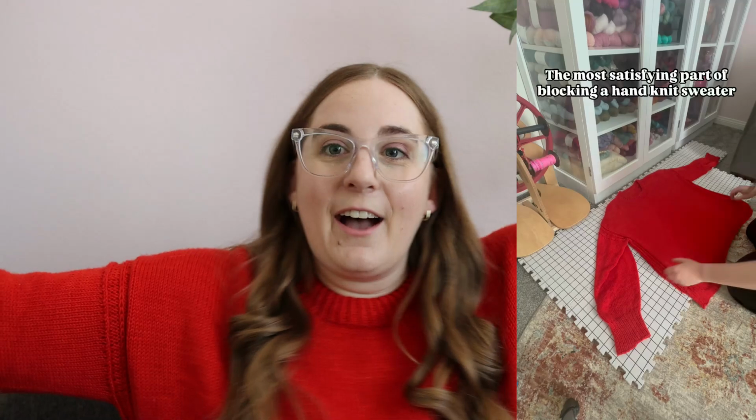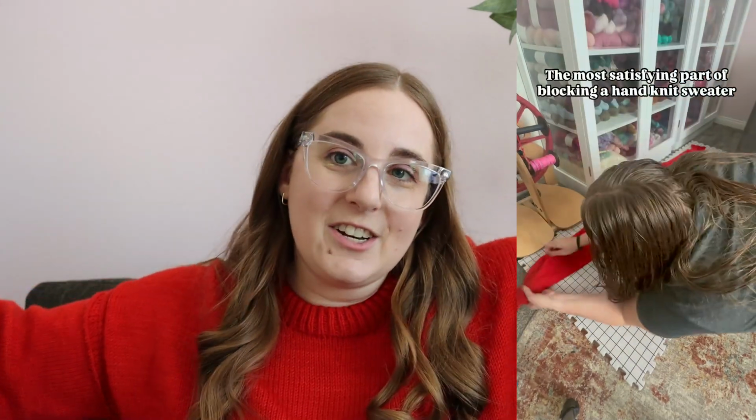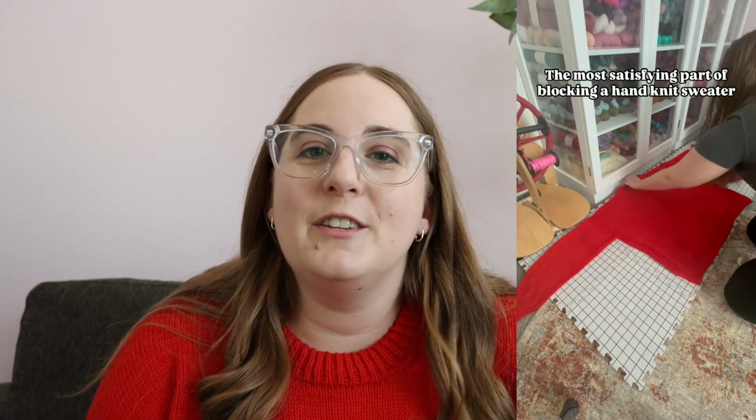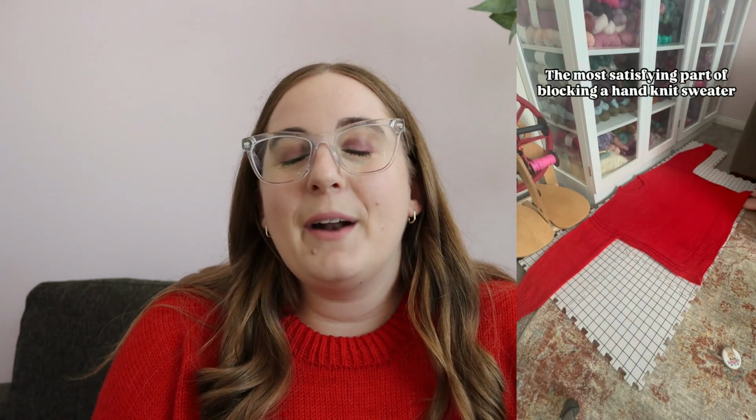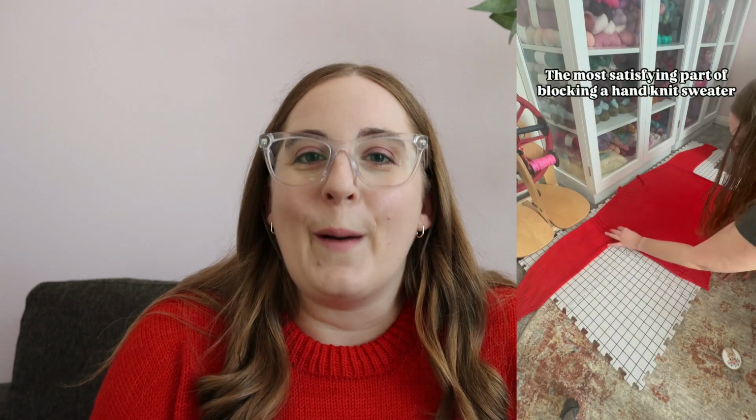Since getting home, I have blocked it, so it's now in its final stages. I will make sure there's photos up so you can see all of the details of me wearing this, but I am so happy with it.